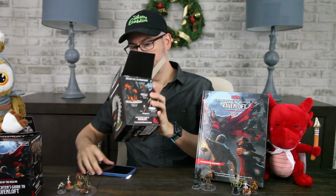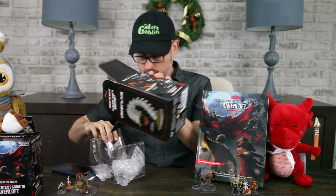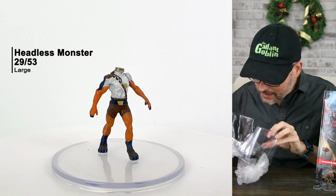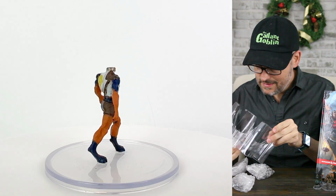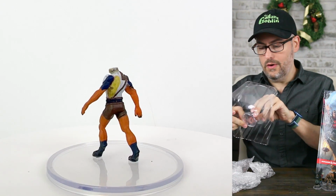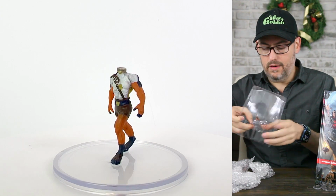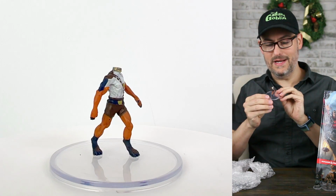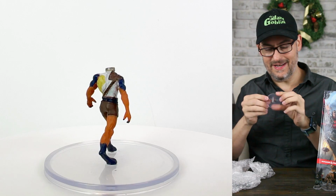All right. Another one with a plastic insert. Oh dear. Okay, something interesting is happening here. All right, so it looks like we may have another one that's modular. Either that or we have something very wrong. So we have a headless mini here. It is not Volo. It is a headless monster. Well, that is descriptive.